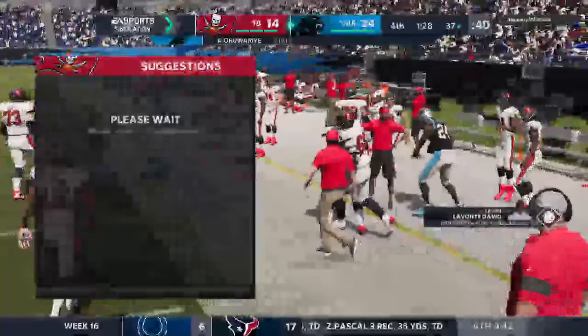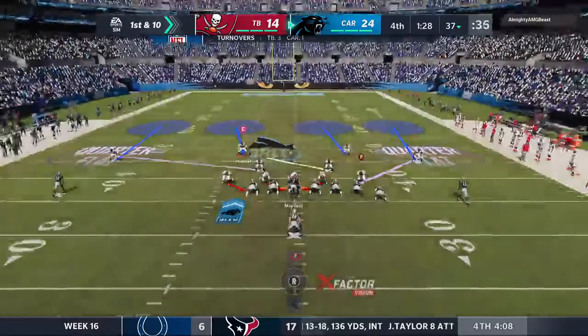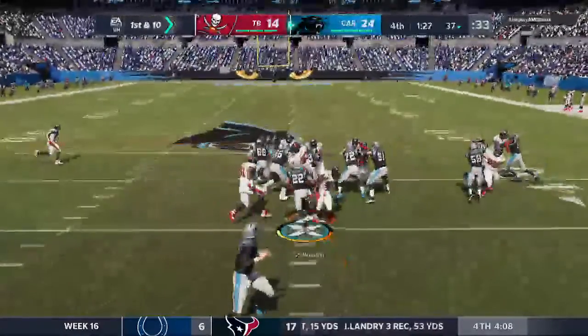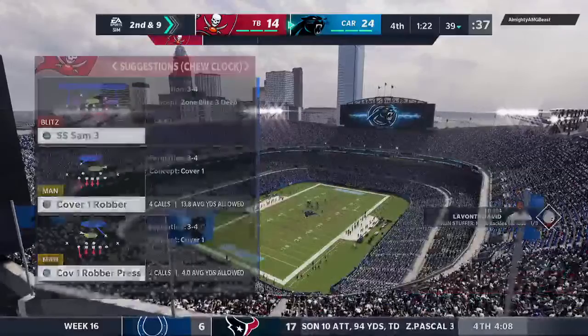Obviously disappointing, but you had to go for broke here, down 2 scores. So that forced you to make some throws you definitely wouldn't want to make. And I think this interception is going to pretty much write an end to this one. They'll try and burn some clock now with McCaffrey. Looking for an opening, not much there. He'll get it to the 39.